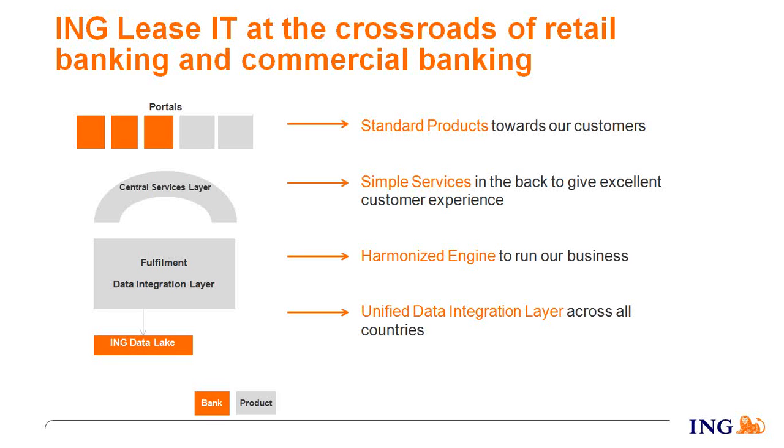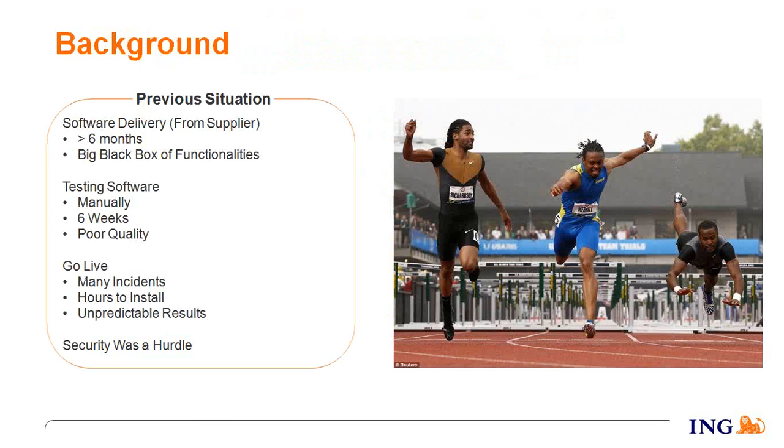But this is not the reality. This was the vision we had, let's say, 1.5 years ago. And at that moment, we were delivering software in a way, well, maybe you can recognize it a bit. In the previous situation, we were using an external supplier to deliver our software, and it took us at least 6 months to deliver a new release. What we received from the supplier was really a big black box. We started testing for weeks and weeks, and the quality, as you can imagine, was very poor. Why? There were no feedback loops towards the customer or towards the guys who were coding. And when we wanted to go live, we had many incidents, it cost us lots of hours to install, and we got lots of unpredictable results.